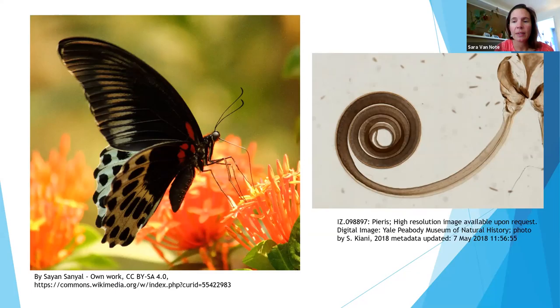Look at this image on the right. This is a special microscope photograph of a proboscis, and you can see inside the proboscis, which I think is really, really cool. So of course I planned way too many slides for you guys today, but I wanted to at least get to those.